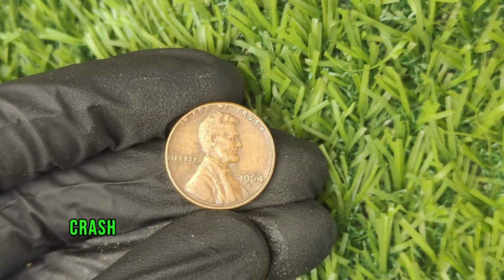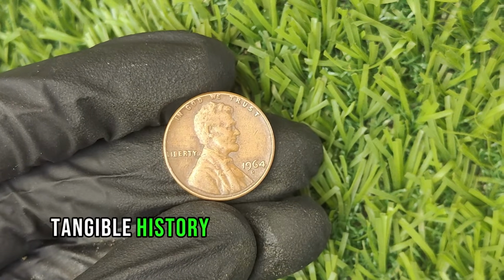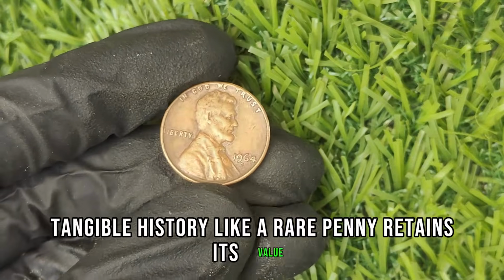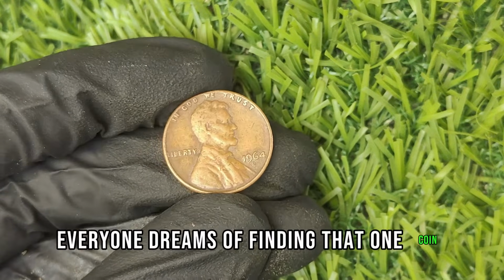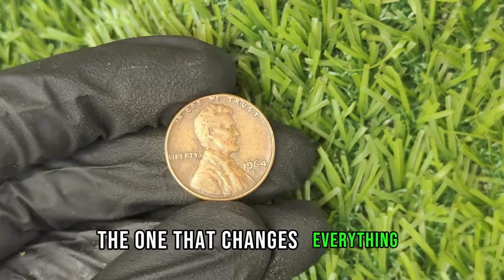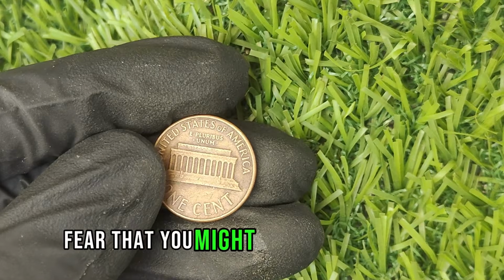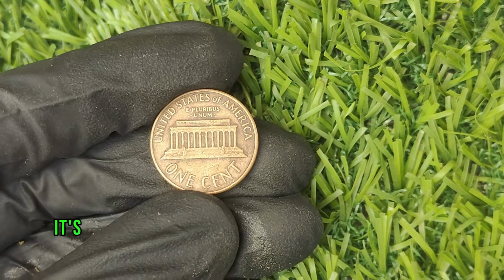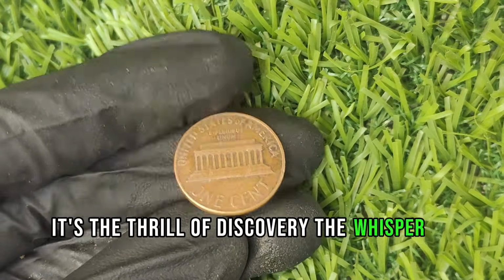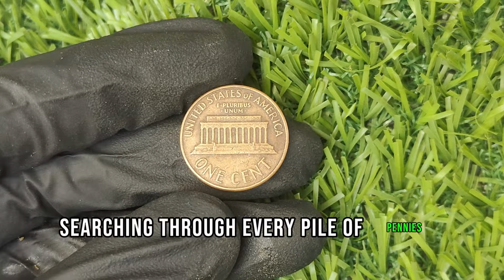Because when markets crash, gold fades, or digital currencies fluctuate, tangible history, like a rare penny, retains its value. But let's face it, everyone dreams of finding that one coin, the one that changes everything. There's a mix of fear and excitement in the hunt. Fear that you might overlook a fortune, and excitement that you could stumble upon one. It's the thrill of discovery, the whisper of what if, that keeps collectors searching through every pile of pennies.